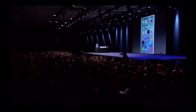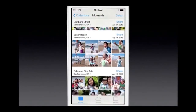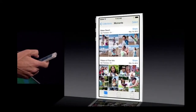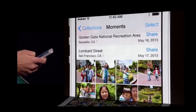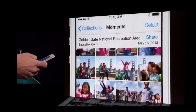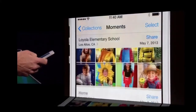So let's take a look now at the Photos app. Here you see some photos that were taken in San Francisco, and you see nothing was done to organize these photos explicitly, and yet they have these labels like the Palace of Fine Arts, Baker Beach, Lombard Street. It provides this natural organization for appreciating the photos. We can go up to more trips, more time in San Francisco, Golden Gate, San Francisco Fisherman's Wharf.